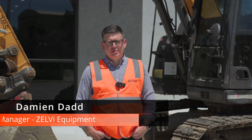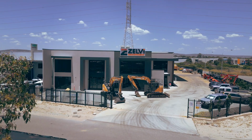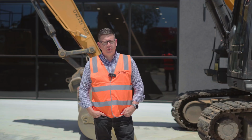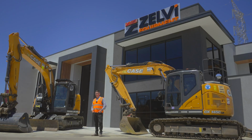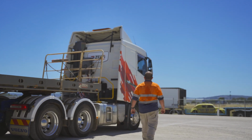Yeah, g'day, I'm Damien Dad from Zelvi Equipment, General Manager here, standing out front of our new premises here in Forestdale, which we recently had completed in August this year. We started an equipment rental business back in 2018 as we're seeing a need in the market with the ever-growing construction industry in WA, and we built our business based on service.